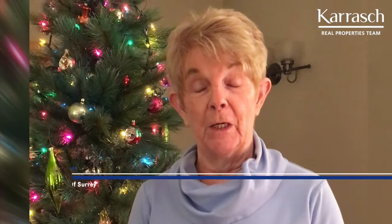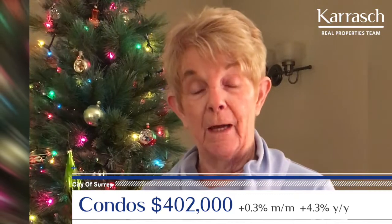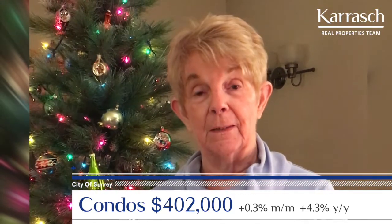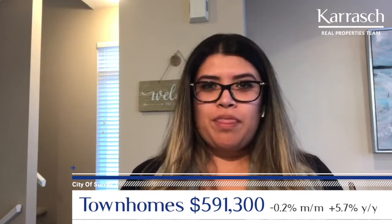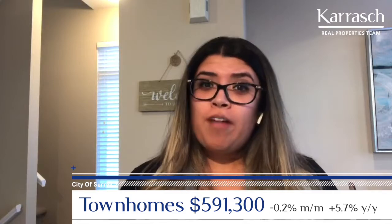In November 2020, 200 condos were sold for an average price of $402,000. That's a 0.3% increase month over month and a 4.3% increase year over year. And in townhomes, the benchmark price is around $591,000. That's a 0.2% decrease month over month, but it is a 5.7% increase year over year.